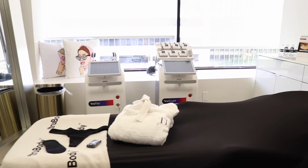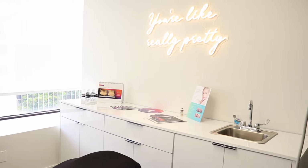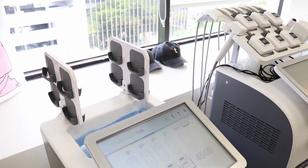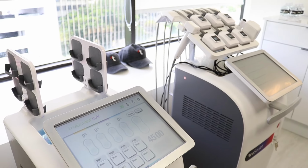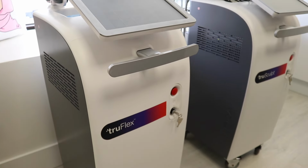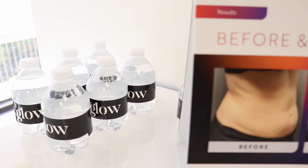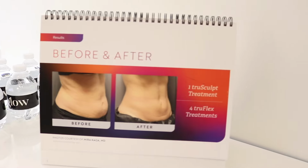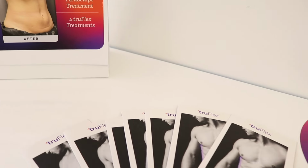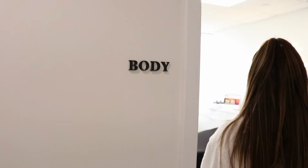Those are the TruFlex machines. So in case you're like, Katie, what the heck is this machine? Okay, this is called TruFlex, and what it is, you guys, is a muscle sculpting treatment. You heard that right, muscle sculpting. So the TruFlex machine has a technology that is clinically proven to increase an average of 30% of your muscle mass. So it's gonna tone and strengthen your muscles and of course firm those muscles.